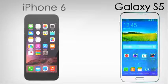Moving on to the front-facing camera, we have a 2.1 megapixel front-facing camera on both devices, and they should be able to record full HD video. The iPhone 6 has no optical image stabilization, neither does the Galaxy S5, but of course the iPhone 6 Plus has optical image stabilization, and the Galaxy Note 4 also has optical image stabilization. So smaller flagship devices like the S5 and the iPhone 6 don't have optical image stabilization.